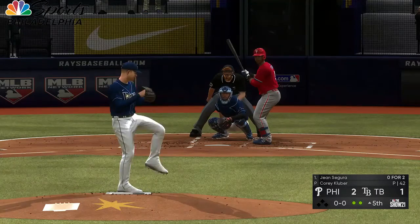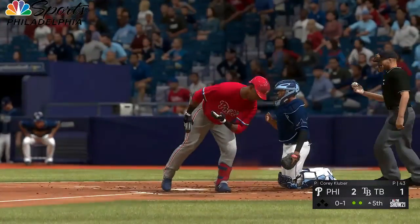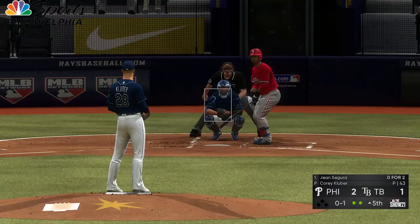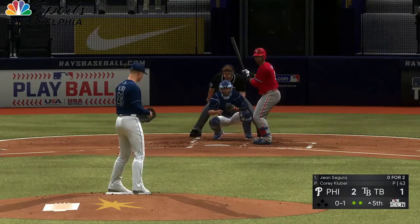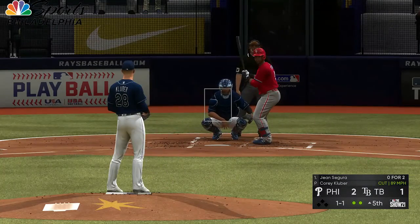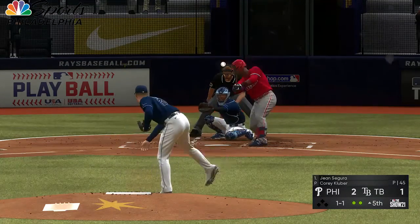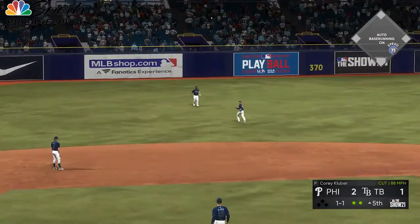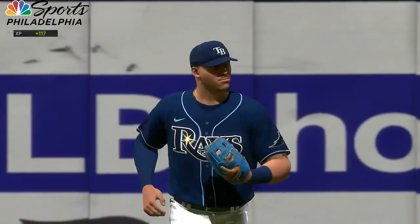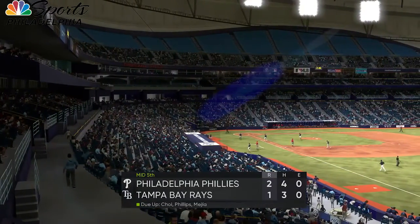Now here's the first offering. Into the windup. Here comes the 0-1. This one's flared out toward left. Franco onto the grass. He's got it. A great running play, and that'll retire the side. Three up, three down for Philadelphia as they're unable to add to their 2-1 lead.